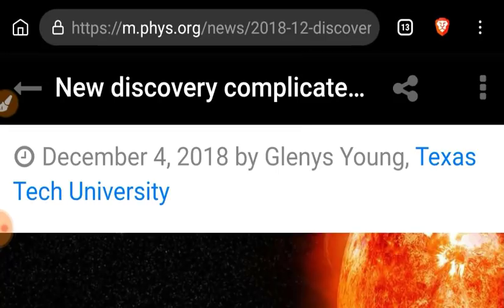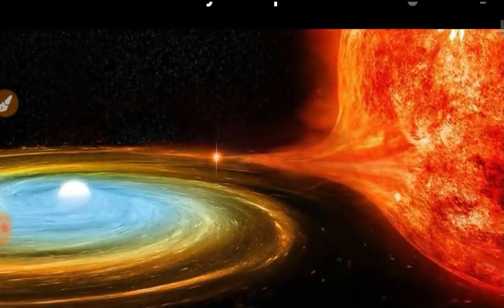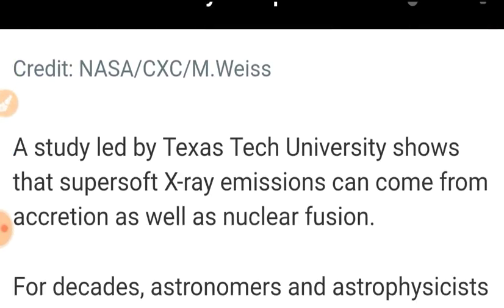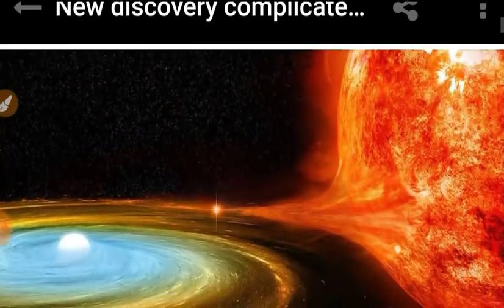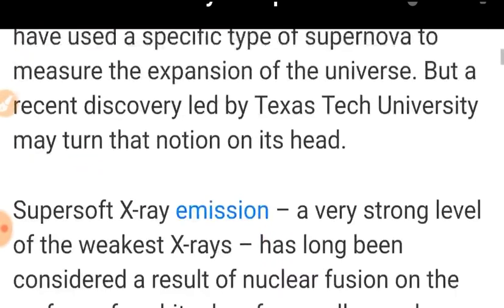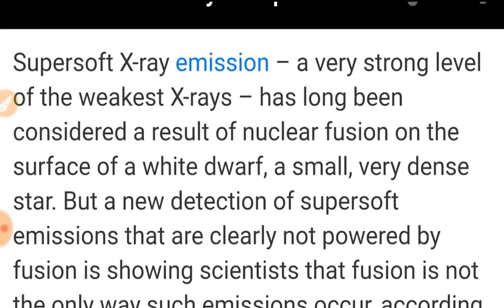Next, we've got 2 articles from phys.org. This one's got potential. Texas Tech looking at super soft X-ray emissions, which can come from, quote, accretion, as well as nuclear fusion. Now, a lot of us think that's pretty misguided to say nuclear fusion is a source of X-rays.